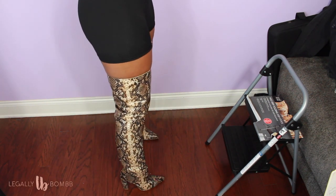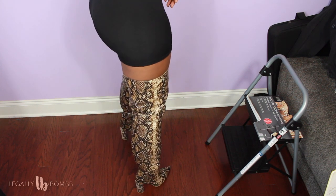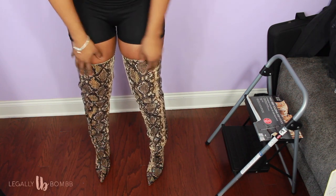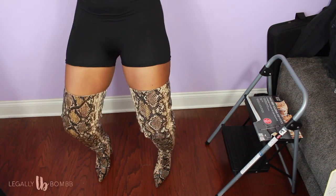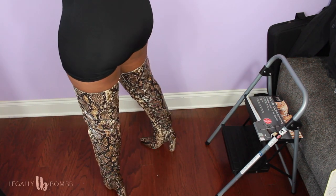And I think I got these during their Black Friday sale, so they were like 60% off, so they weren't really a lot. But yeah, these are so cute. The only thing I wish, which is probably on me, is that they would come up as high as they could. But I think that just comes from me having thick thighs. But no, these are really, really cute, and I feel like you can keep these forever.